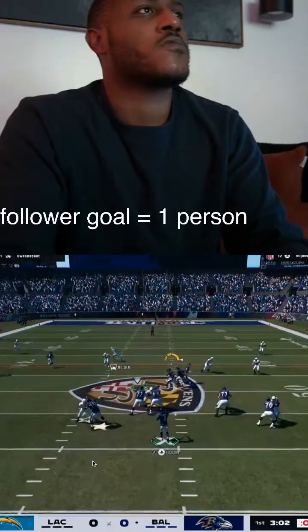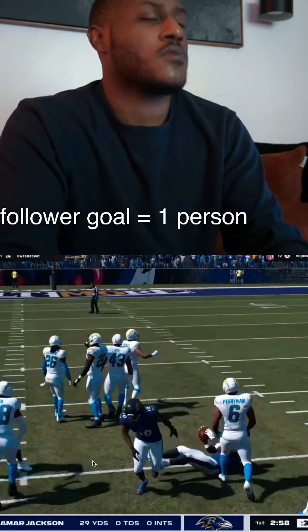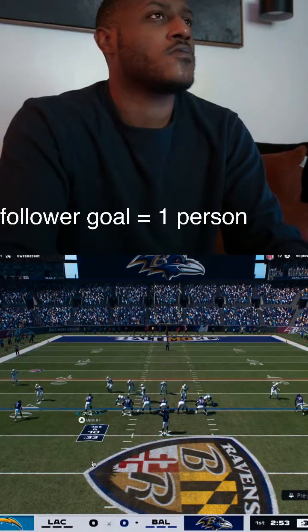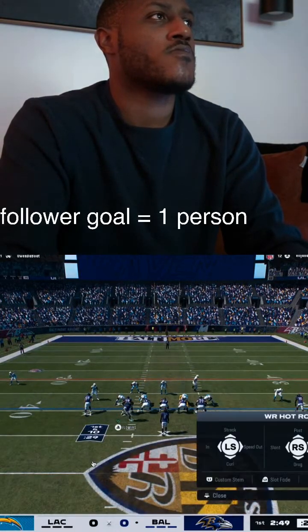They snap it at one. Now it's Jackson. And he'll get this underneath to Henry. And he's able to get this one down to the 40-yard line. So on the other side of the field now, it's 1st and 10 as they've got things rolling on this drive.